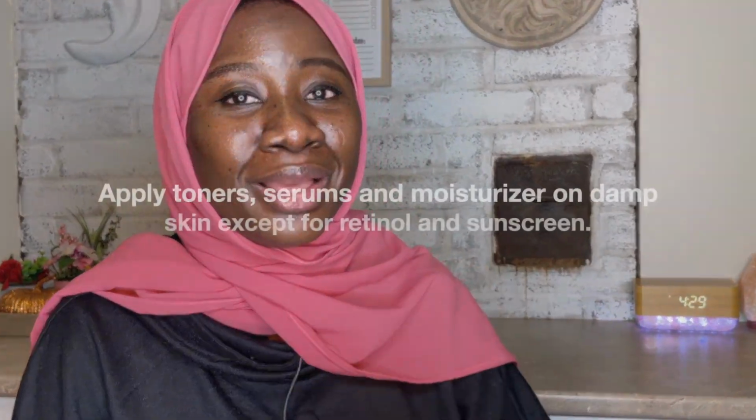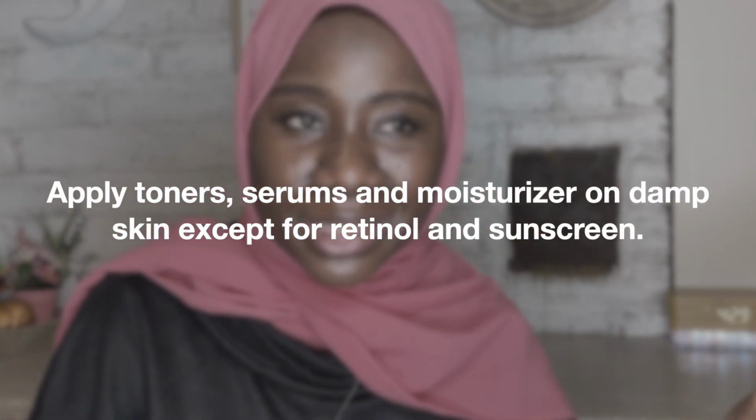Tip number 4 kind of sounds contradictory, but I'm going to explain. You should always apply your skincare products on damp skin, except for sunscreen and retinol. Okay, products that would irritate your skin, definitely retinol, you should apply on dry skin. Sunscreen you should apply on dry skin. Every other skincare product, your serums, your toner, apply on damp skin, okay?